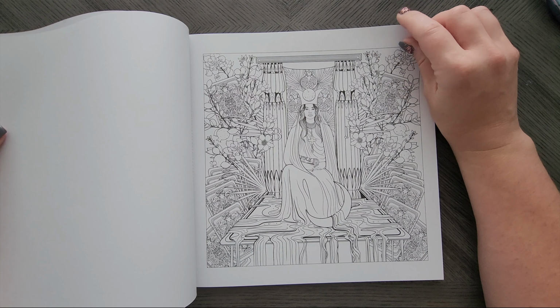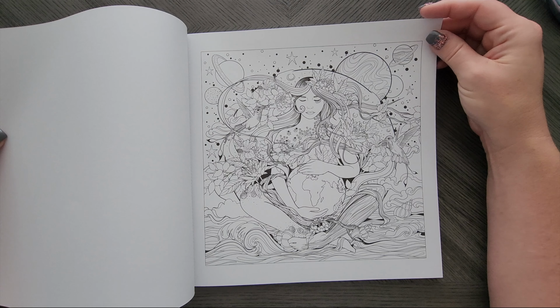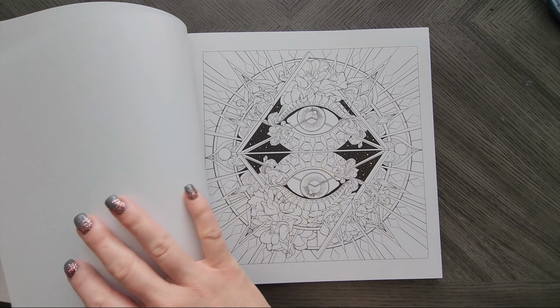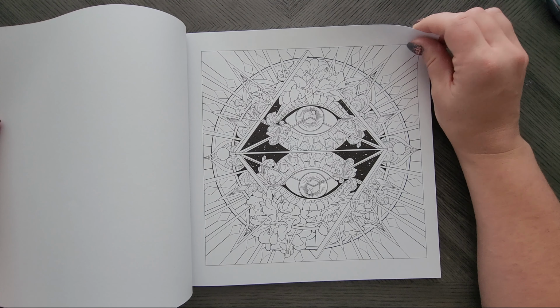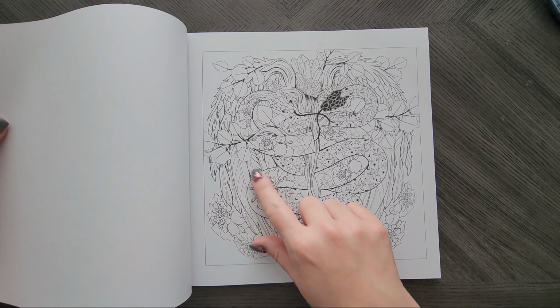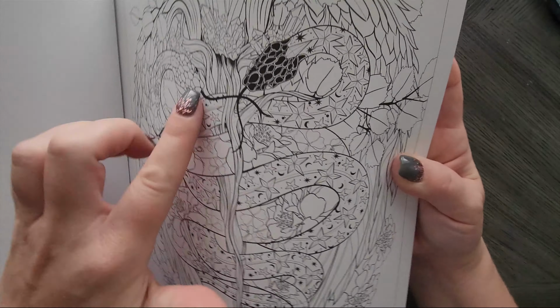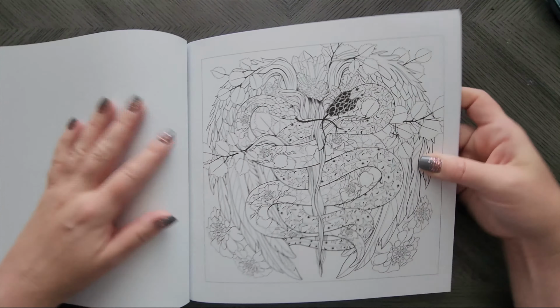The last Mythographic book I bought, I returned. I even said in the review I was returning it. So I'm curious to see if I'll like this one. So far I'm enjoying it though. Unique style, very detailed though. I mean, an example, that's a lot of crystals.